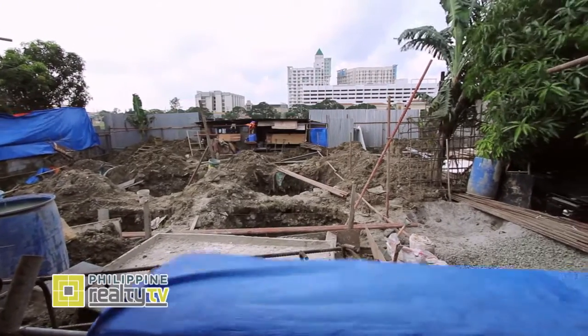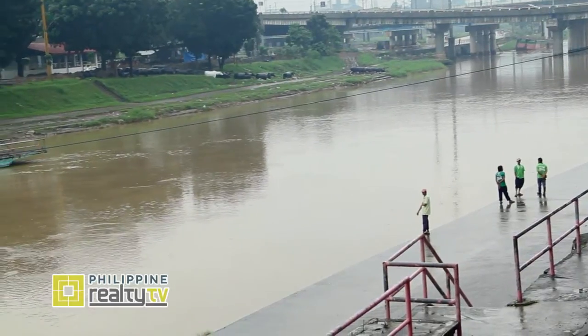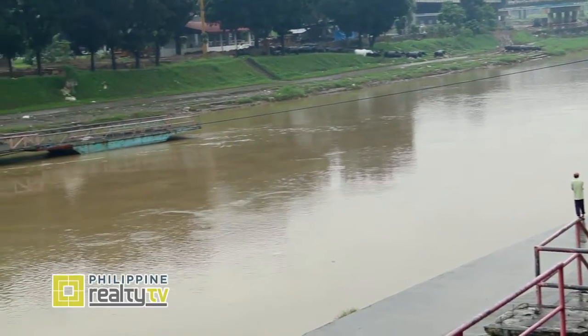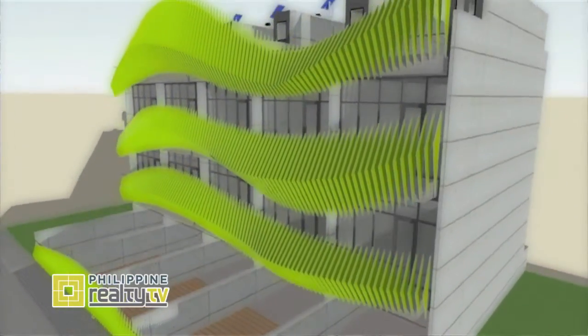What we want to happen with this project is to improve or change the mindset of people that even if you live in low-lying areas or even if you have lots in low-lying areas, it is still possible to build. In the event of a flood, you will still have a house that will keep you safe from the elements and at the same time will hold its value despite any obstacles or any future catastrophes that might happen in that area eventually.